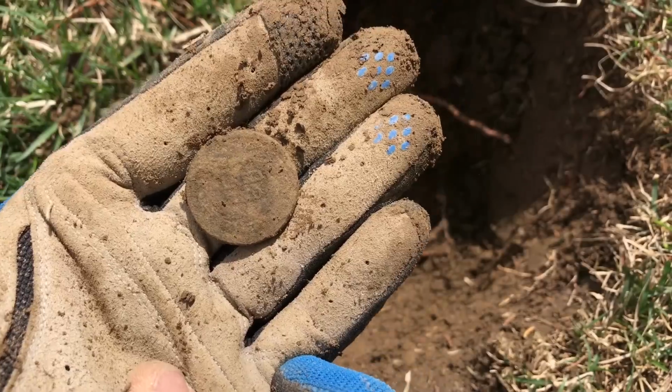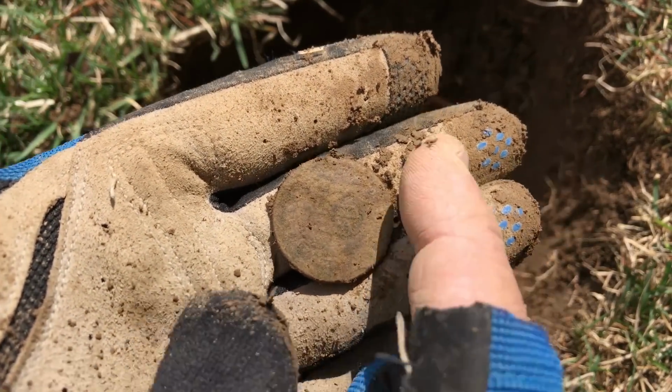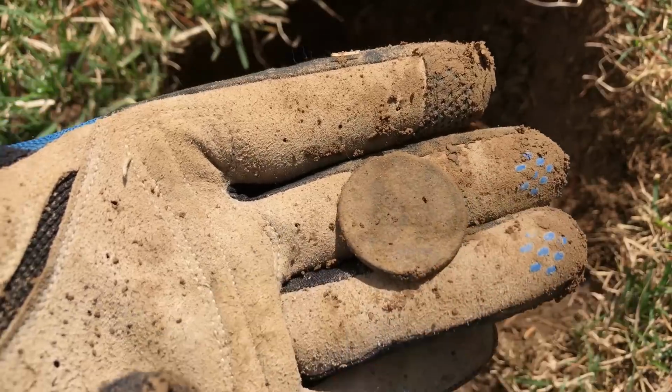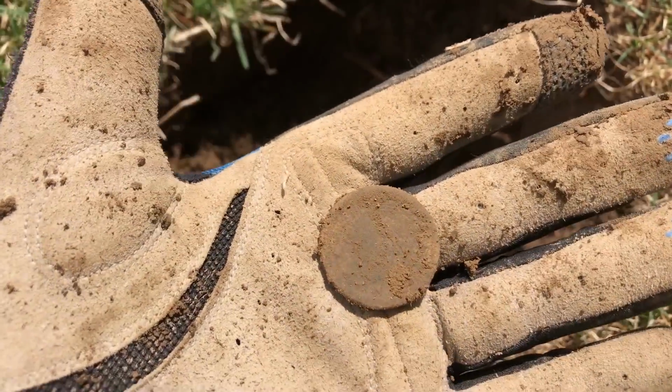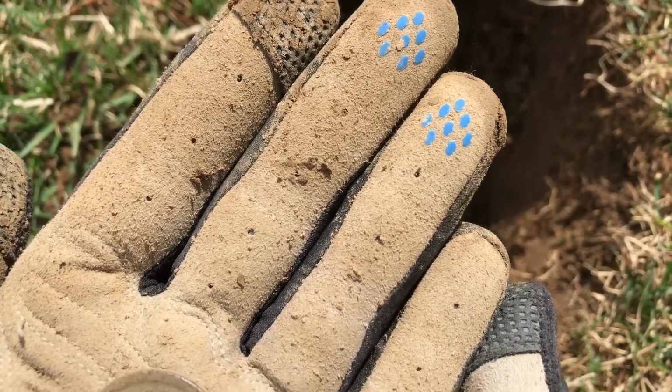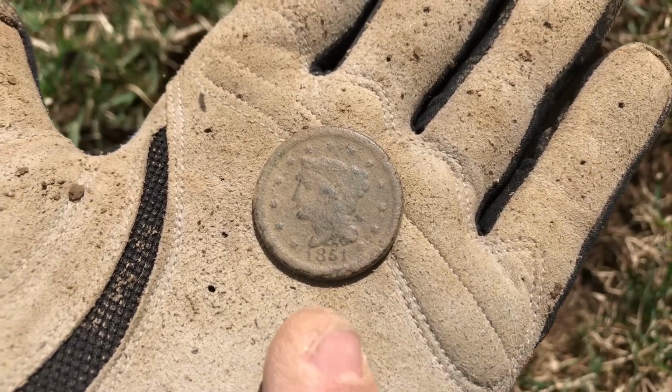All right, let me mess with this a little bit and try to get it cleaned up some so y'all can see it. There's a little bit of text there. Let me flip it over. The one in the cent, you might be able to see. All right, time to clean it. Give me just a second. All right, you ready for it? Here's our find. It's an 1851 large cent.